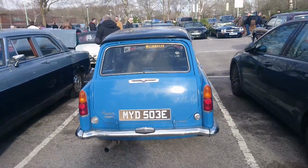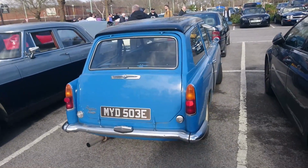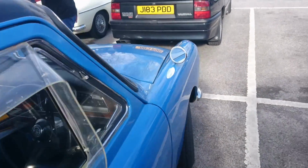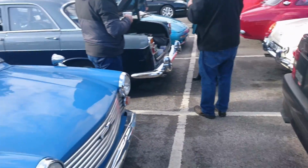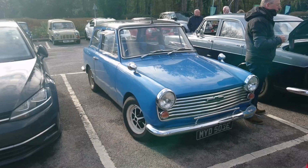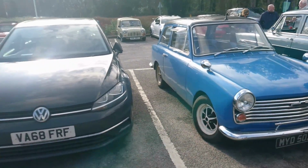This was here last time as well. This is an Austin A40 Farina Countryman. It's a very late one, 1967, the last year they made them. Interesting kind of blue bits on the interior as well. I am hoping to have a go in one of these quite soon. I have been offered the chance to, and I look forward to it. That looks very nice actually with those, I think they're sort of MG Midget wheels or something on that. I could be wrong though.